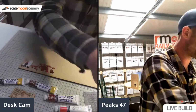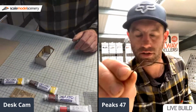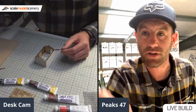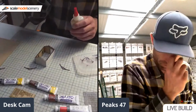This might not work, but who cares? Let's just have a go. Doesn't matter, does it? So these are quite delicate, and I always seem to break them. I've already broken one getting it out of the kit, and I've glued it back together. So this may or may not go all right, but I'm going to put the rafters on.